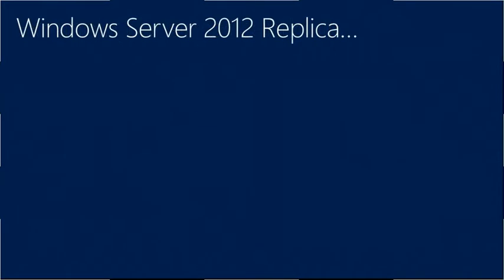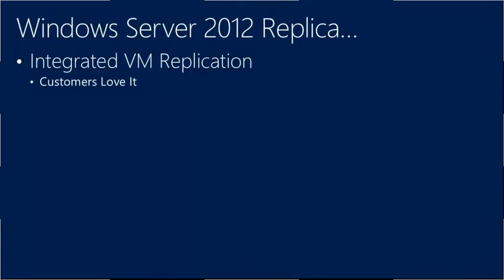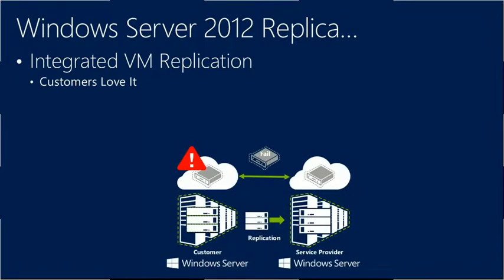The concept with 2012 is to have your VM on your infrastructure, right mouse click on that VM and say enable replication.